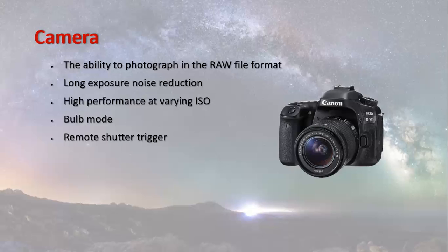Another thing you might want to look at getting is a remote shutter. Believe it or not, when you're taking images of something as dim as the night sky, just the very act of using your finger to press the shutter button, be it your camera or your phone, is going to introduce vibration into the camera, which will in turn most likely introduce a blur to your image, and you won't be happy with it. So get some kind of a remote shutter, and that way you can trigger the camera without actually having to touch it.